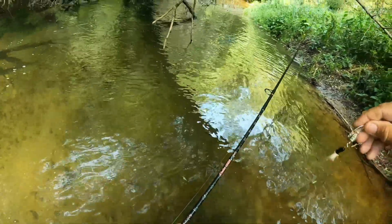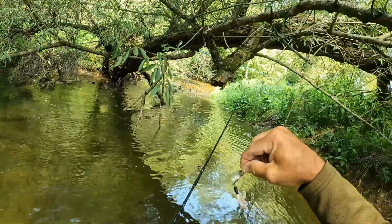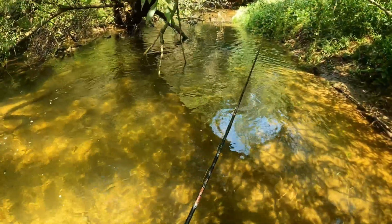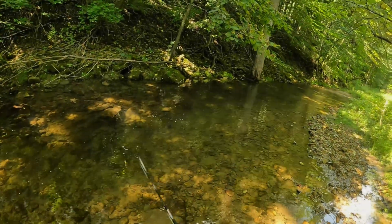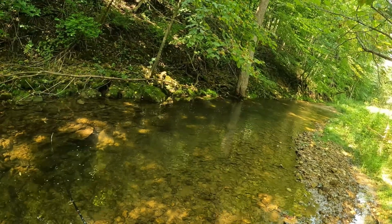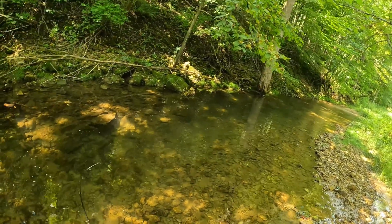Got a silver 9 here with a black end. It's a barrel lure with a black, red, and white tri-tail. Alright, really the first pool in this straightaway out. There's a fish.